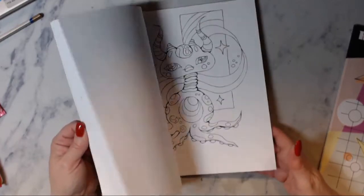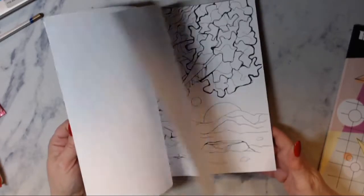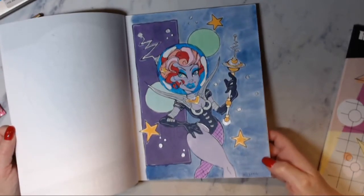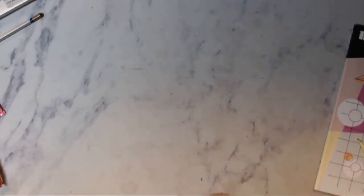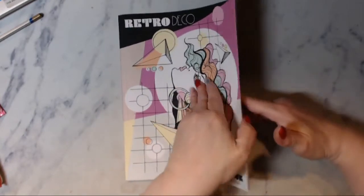And I am co-owner of a Facebook group for her coloring books with Kate from Kate's Coloring Haven and Martina. And then Retro Deco, which I just did a flip through.